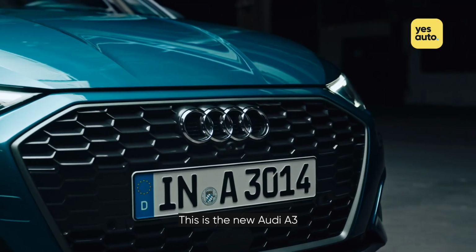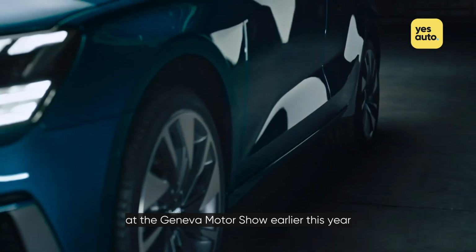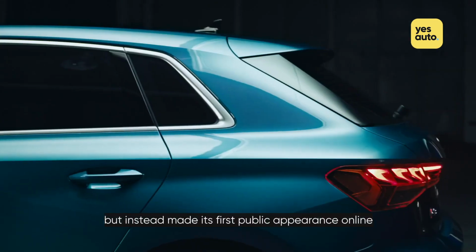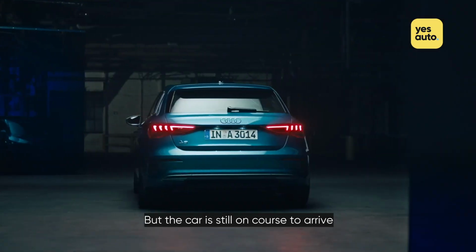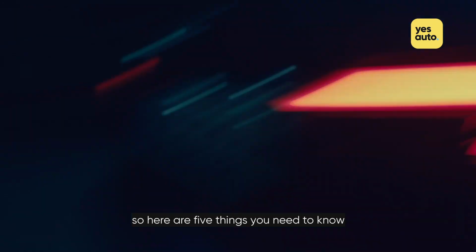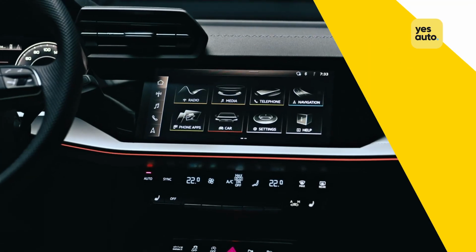This is the new Audi A3, a car that was meant to make its world debut at the Geneva Motor Show earlier this year, but instead made its first public appearance online thanks to the coronavirus. But the car is still on course to arrive in showrooms in the next few months. So here are 5 things you need to know about the new A3 ahead of its imminent release.